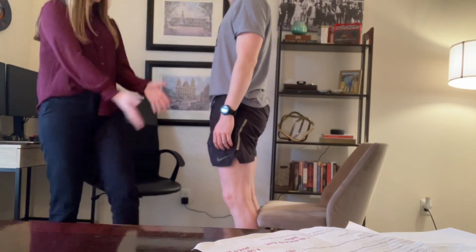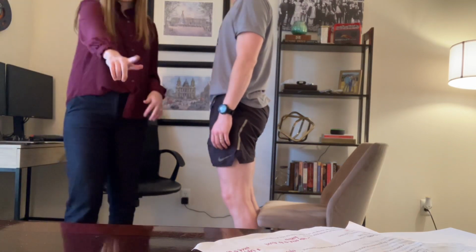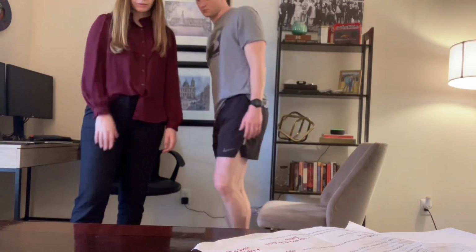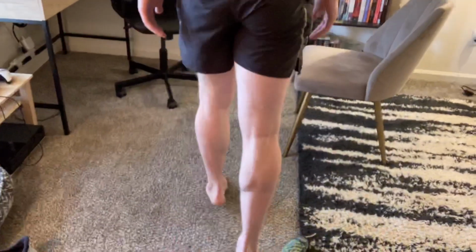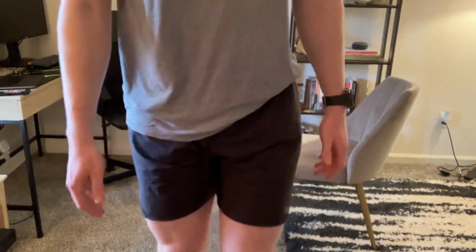So first I'm just inspecting, looking for any abnormalities in your posture. Now if you could walk to the desk and back, normal. Walk back normal. Now walk on your toes to the desk and back. So the patient's walking on their toes. Good. And now walk on your heels there and back. Good. And I'm just watching my patient do that.